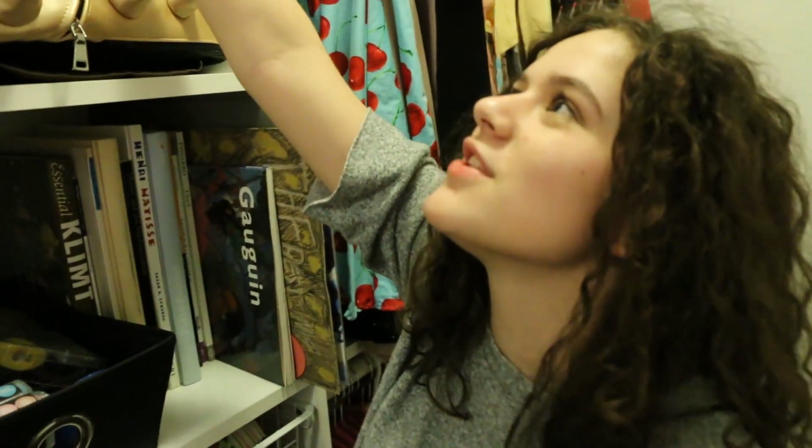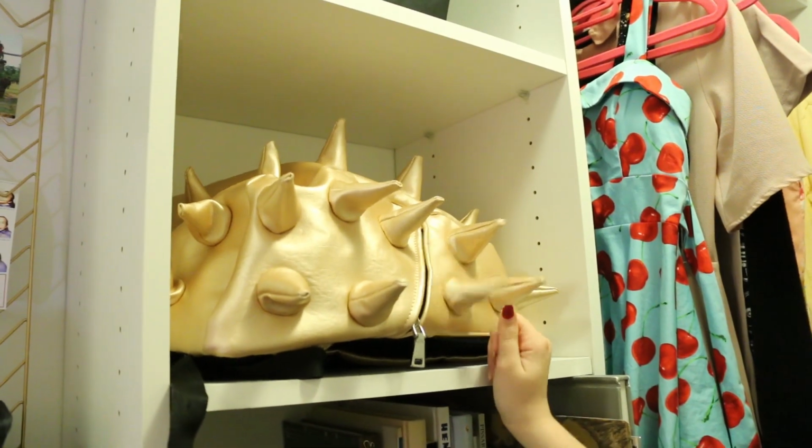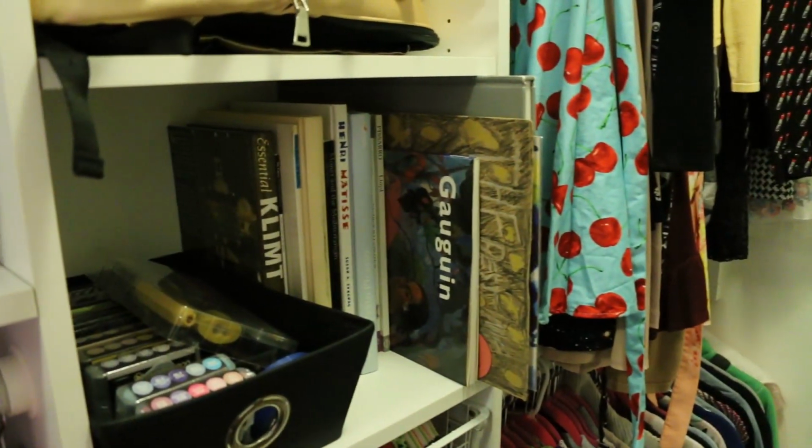This top thing is full of lanyards and different leftover bags that we have from jewelry and makeup and all that. This right here is just a backpack. I mean, we were gonna hang it up on the wall, but we don't have any things to hang it with, so it's just on a shelf.